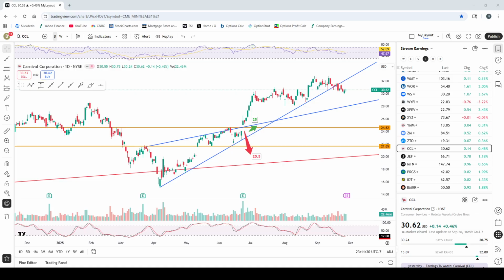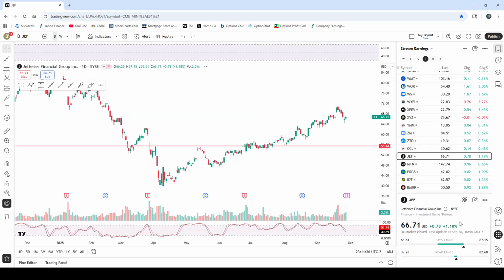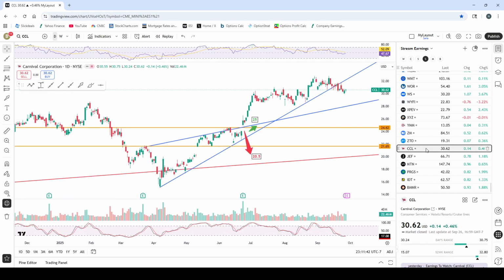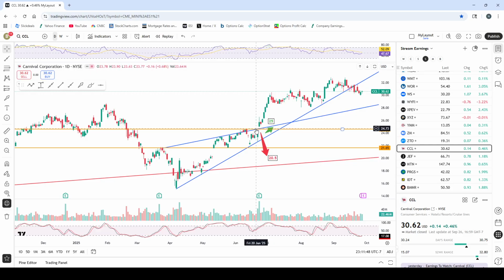In this video, I will reveal the 5 stocks that will have earnings tomorrow, and I will start with Carnival. So first, Carnival. Last time I predicted a bounce to 25, and it bounced right above 25 all the way to 26, pulled back, and then after that it kept moving up until you can see it kind of broke down below this line. So let's take a quick look.